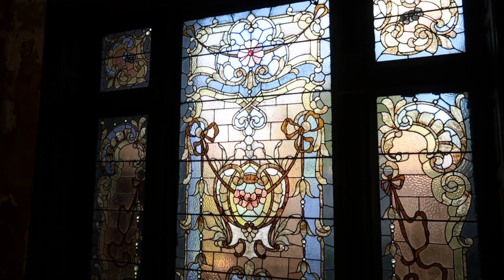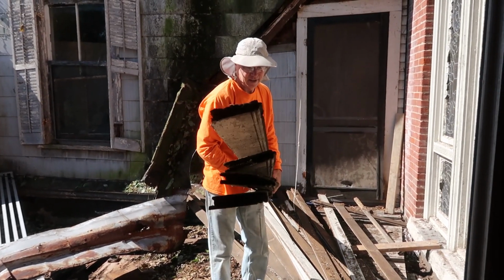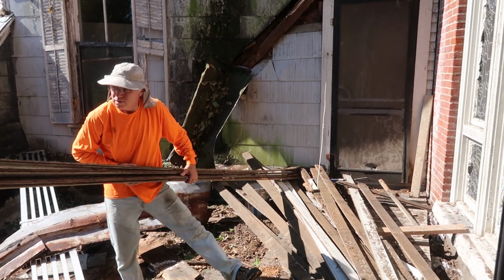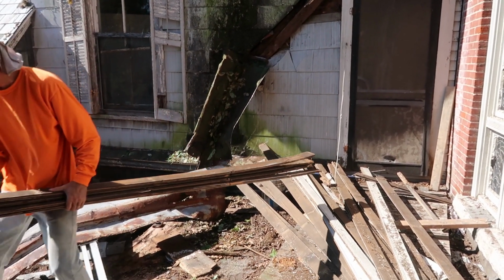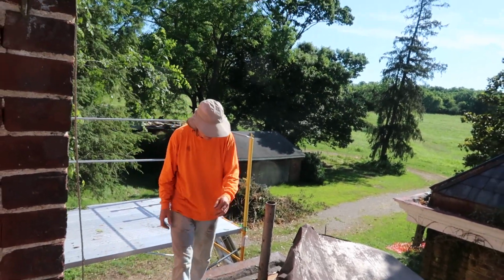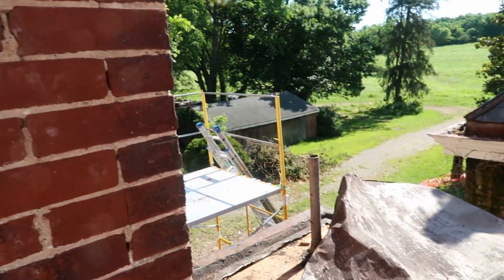Okay. And the cleanup begins. Yeah. Try to save as many of these as we can, anything that might be valuable later. Who knows when this will be put on, but yeah. There's a hole. What?